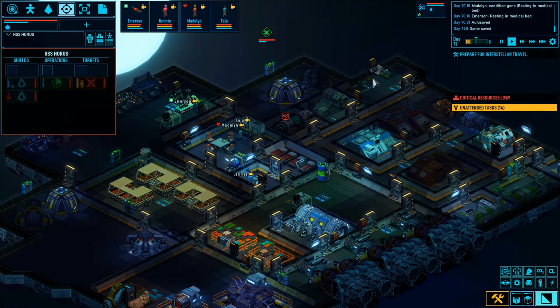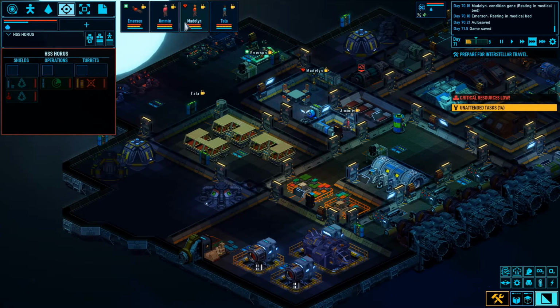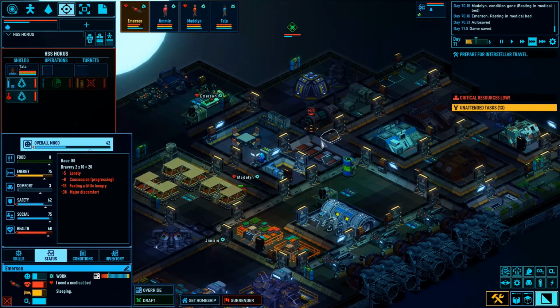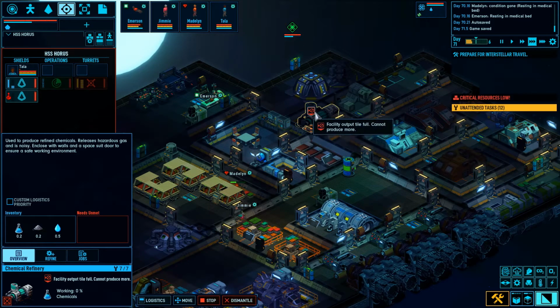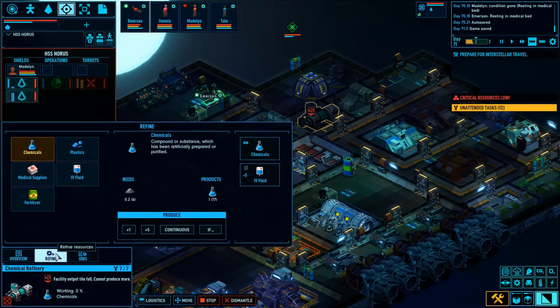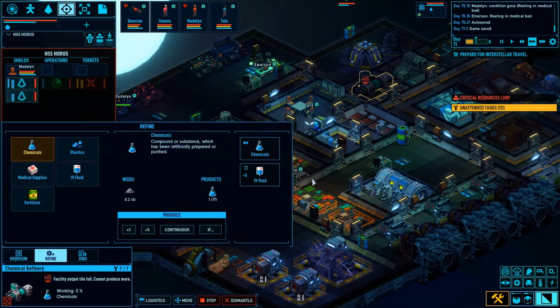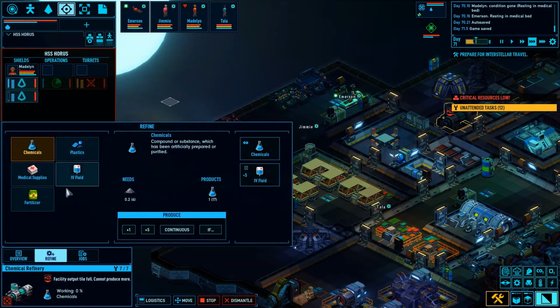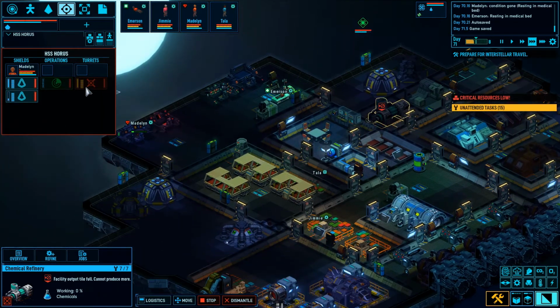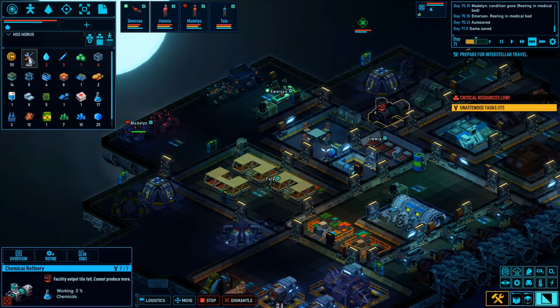Currently, we are waiting for them to construct a microweaver, and also waiting for Madeline and Emerson to recover from a concussion. We do have one minor output problem here, where we're waiting for someone to clear the output of this chemical refiner so that it can continue making chemicals and IV fluids. While we wait for that, it's time to check the status of our other industry.